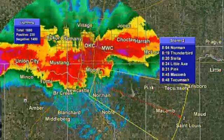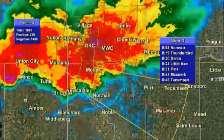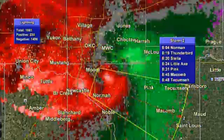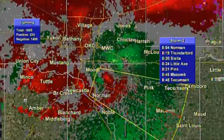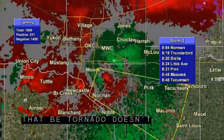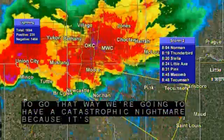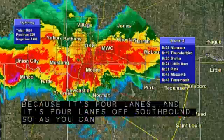I'm seeing some square blocks that are completely without power. The bad thing here is Sunny Lane Road is packed, or Porter, and then you come to the east, either 12th Street Northeast or Sooner Road, depending on where you're at, as far north and south, is also packed. So if that tornado does continue to go that way, we're going to have a catastrophic nightmare because Sooner Road's 4 lanes, all southbound, Mike. As you can see, just tons of white lights there, and this is not setting up to be a very good situation for the northeast side of Moore.